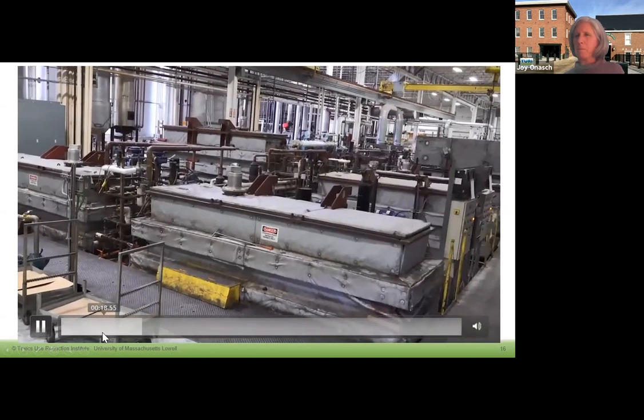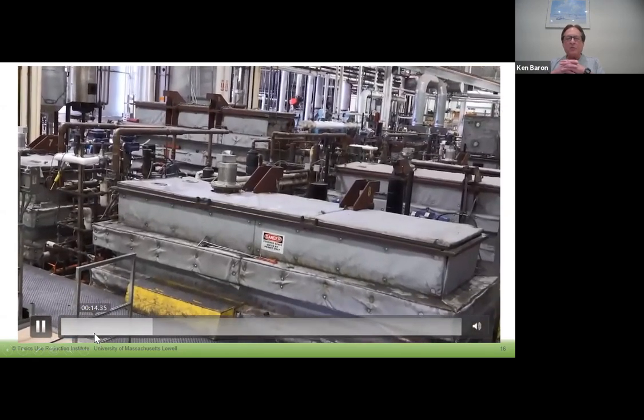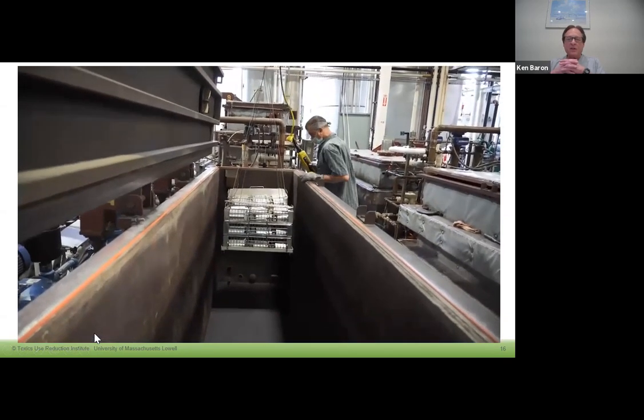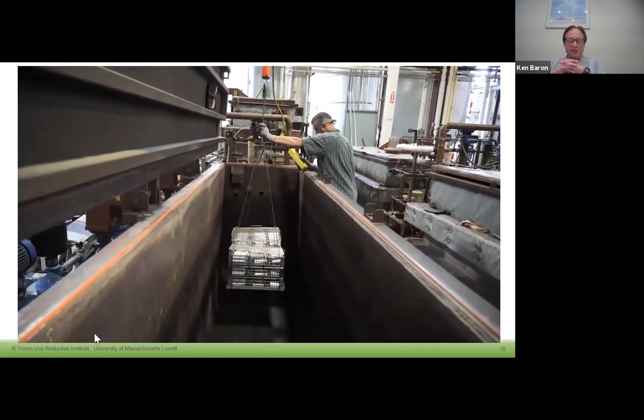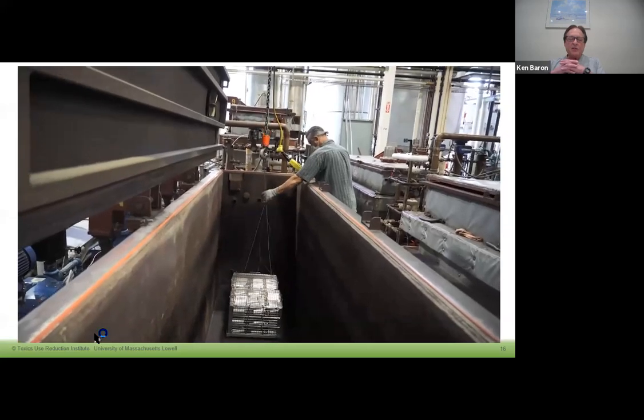Okay, this is our impregnation. These are our impregnation tanks where we put our products in so we can impregnate them with the various oils. That's Victor loading baskets with capacitor cans into one of the tanks. And he fills those tanks up, and then he closes the cover.